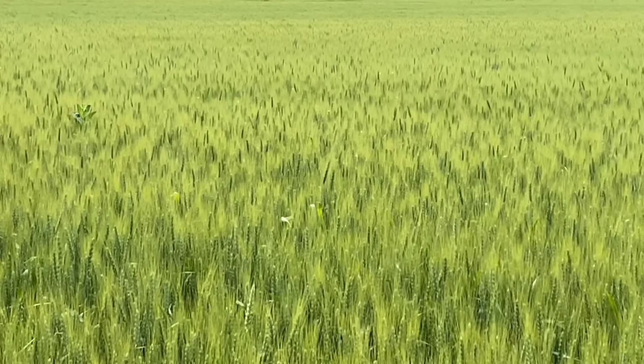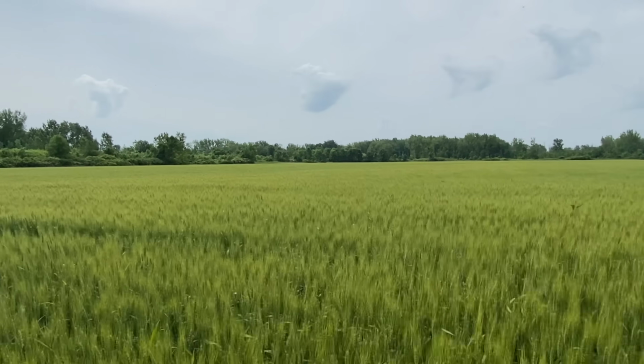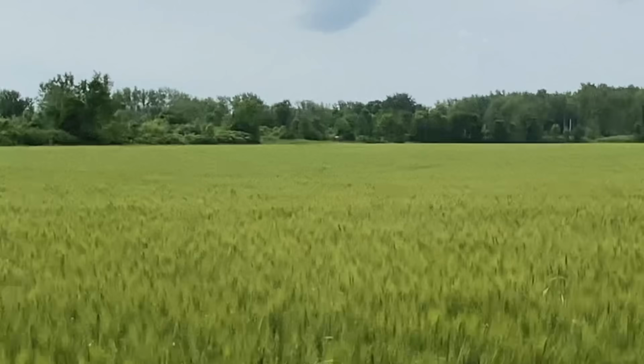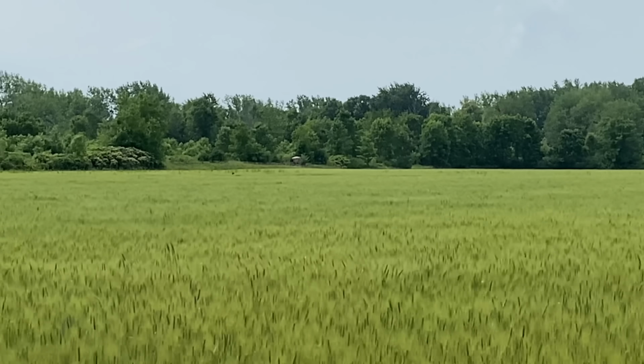Here's a milkweed. I guess overall it could be worse. There's a few things coming up back here. I've seen people combine a lot weedier wheat than this, guys. You can kind of see it sticking up over back there and there. So that's the only two spots.